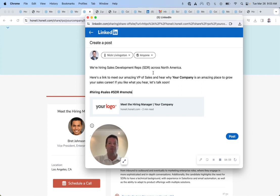So we're giving candidates what they want, which is more information sooner in the process. And we're giving them a chance to actually meet the hiring manager or hiring team before they have to spend the time talking to a recruiter. That's how we get the right candidates to respond, pick up their head, and get on our calendar faster.